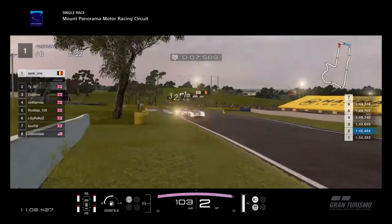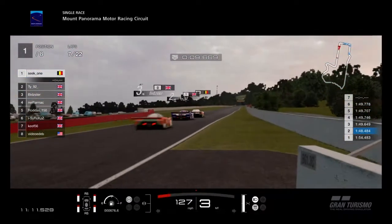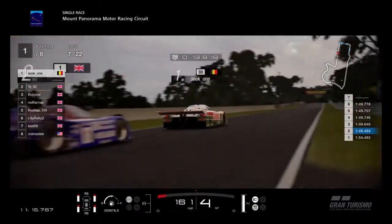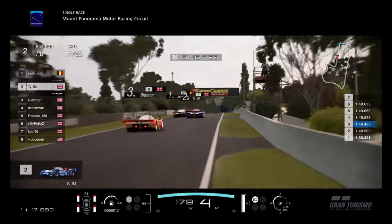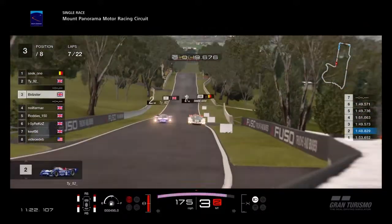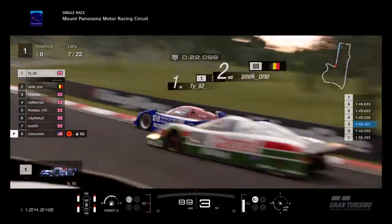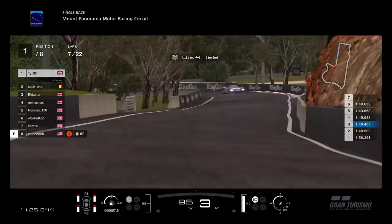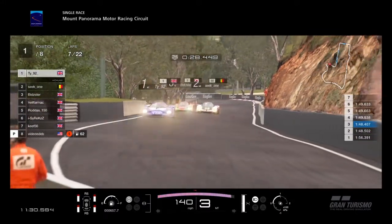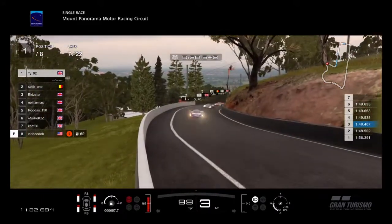Let's have a look at everyone's fuel and tyre wear. So that's seat 1 and that's seat 1's tyres and fuel. Watch the gauges as we switch to TY. TY's got more fuel, same tyre wear. And then Bidster used more fuel and yet more worse tyre wear as TY goes for the lead on the inside of seat 1 into the mounting corner, and through goes TY. Bidster trying to take advantage of the move, and can't do anything about it.